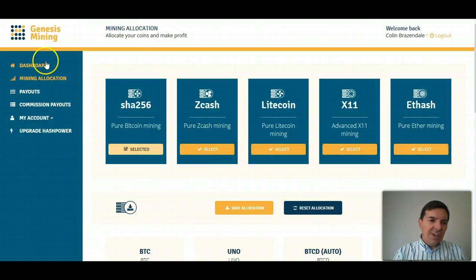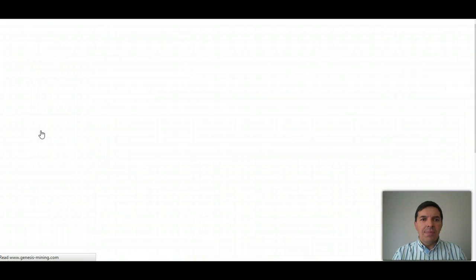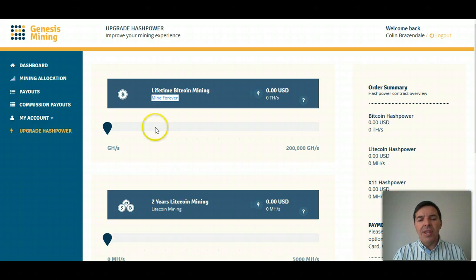A basic contract, if I log in and go to upgrade hash power here on the menu on the left, I just want to show you the price of a basic mining contract. These mining contracts are mined forever. You can see here it says mining forever. What they do is they mine for you, but they subtract the fees. There are some electricity fees or other fees that they deduct, and the rest you get paid.